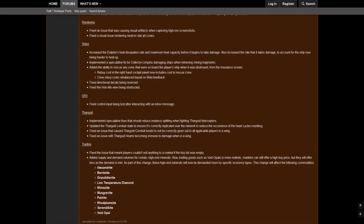So, rendering: fixed an issue that would cause visual effects when capturing high-res screenshots. Fixed a visual issue rendering neutron star jet cones. Ships: increased the Dolphin's heat dissipation rate and maximum heat capacity before it begins to take damage. Also increased the rate that it takes damage according to the ship now being harder to heat up. Implemented a speculative fix for collector limpets damaging ships when retrieving mining fragments.